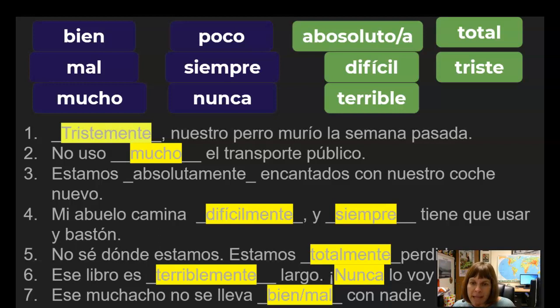Mi abuelo camina difícilmente y siempre tiene que usar un bastón. My grandfather walks with difficulty and always has to use a cane. No sé dónde estamos. Estamos totalmente perdidos. We are totally lost. So you would have had to add in mente and turn that into an adverb. Número 6. Ese libro es terriblemente largo. This book is terribly long. Again, terrible would be turned into an adverb. Nunca lo voy a terminar. I am never going to finish it.